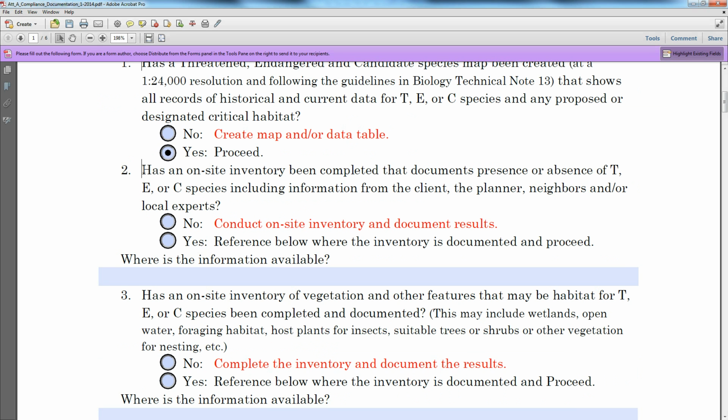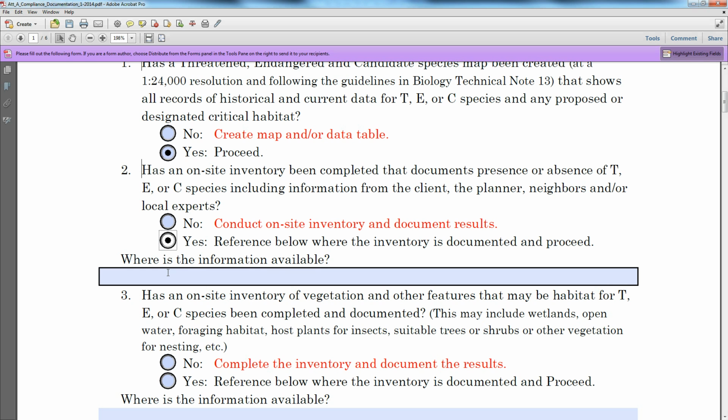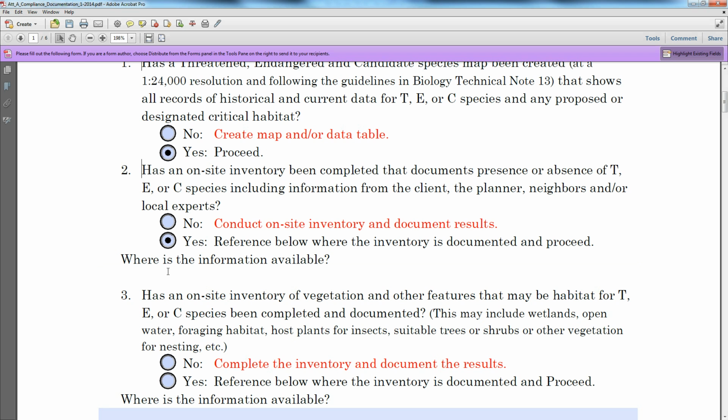This is a document of the presence or absence of T, E, or C species, including information from the client, the planner, neighbors, and/or local experts. Again, if you say no, there's a note telling you to conduct that inventory and document the results. If you say yes, there's a space for you to say where that documentation can be found.